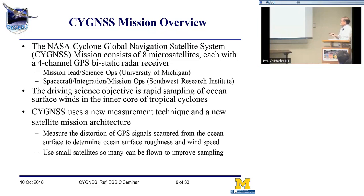That's the idea. And again, the driving motivation for this is rapid sampling of ocean winds in the inner core of tropical cyclones. So we've got to penetrate through the precip and measure often enough, which we get from 8 satellites. One really nice thing about using GPS as the transmitter half of a radar like this, these bistatic radars, is that the GPS receivers are really mature technology, so they take just a few watts, and there's no transmitter, so we don't have to worry about that. And those two things together allow us to have really small satellites because we don't need to supply a lot of power, and that's the way we managed to get 8 satellites into a relatively small cost cap for the mission.